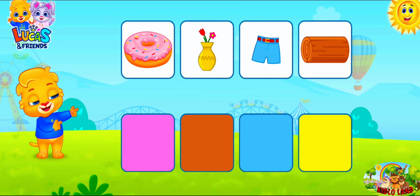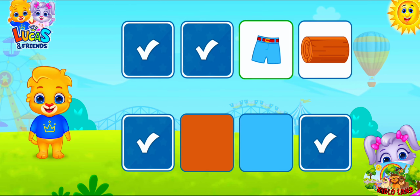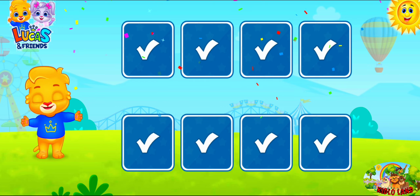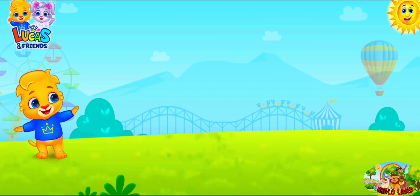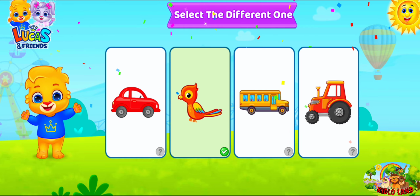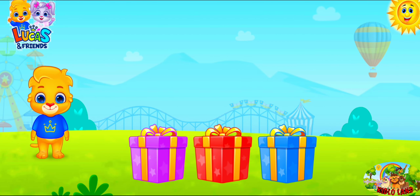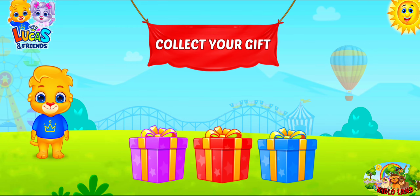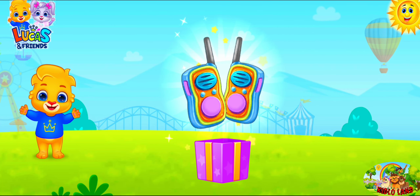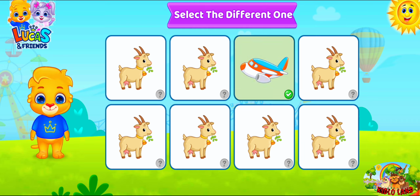Match the colors. Pink. Yellow. Fantastic. Blue. Brown. Select the different one.